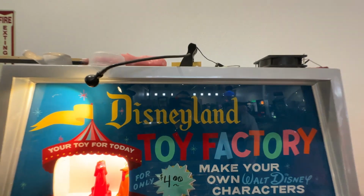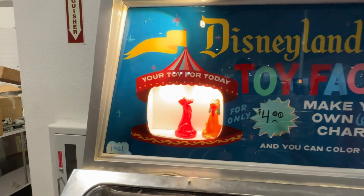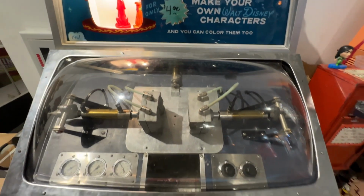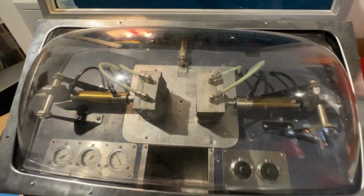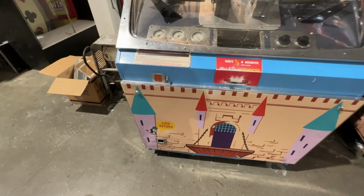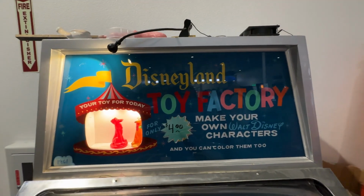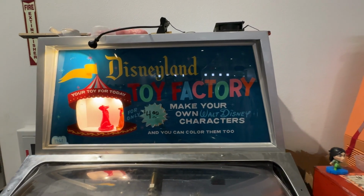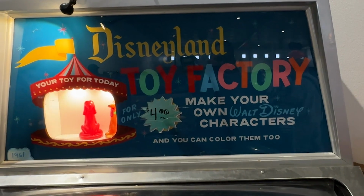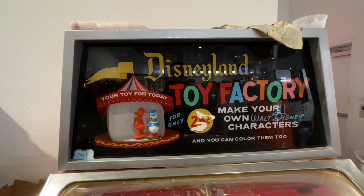So over in the junk pile section, look at this treasure that we just unearthed. 1961, $4. And it actually makes a mold of Pluto right in front of your face. That is wild. You have the Disneyland logo, doing the old school every other color letter. Make your own Walt Disney characters. And you can color them too. Amazing. And then obviously the Donald Duck one would be broken.